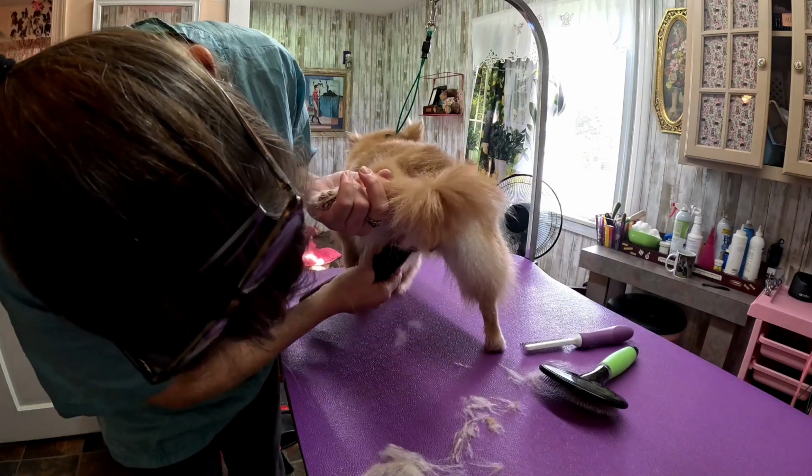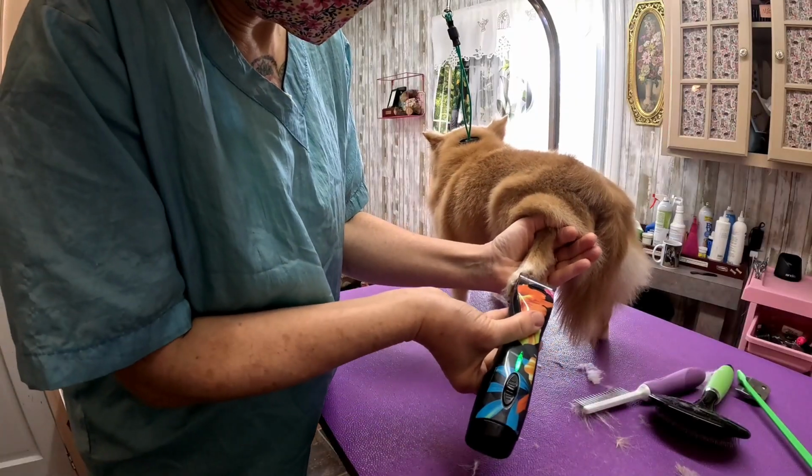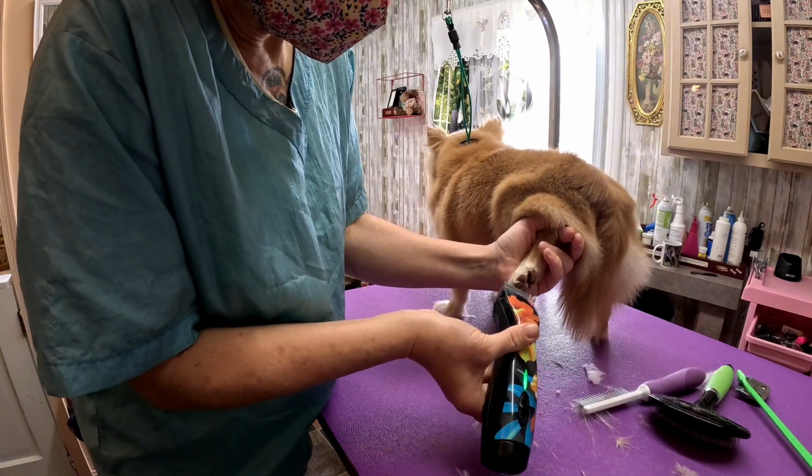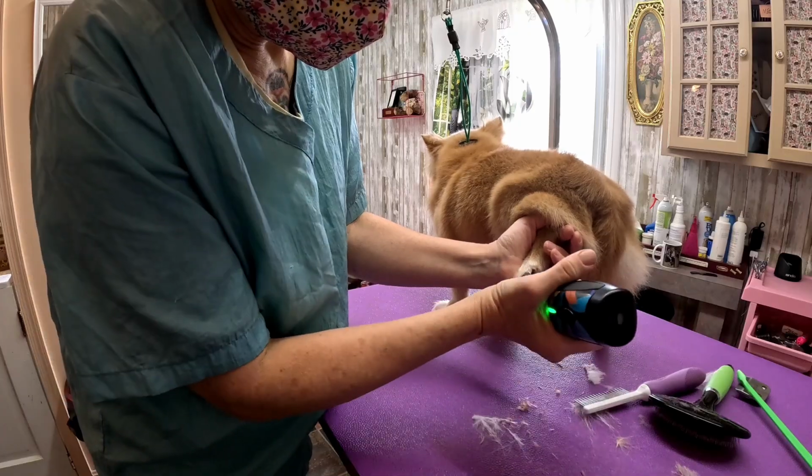I shave out her whole belly because, if you can imagine, when they lay down outside, they can get pretty dirty. Everything sticks to their hair. Shaving out the pads of her feet with a 40 blade.